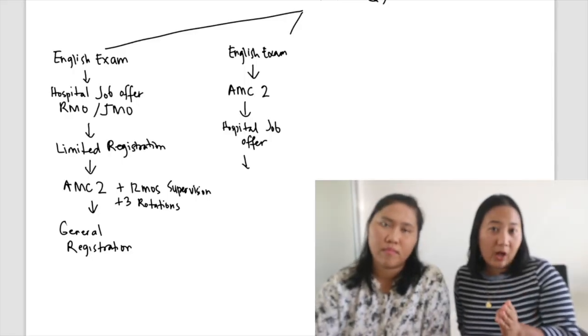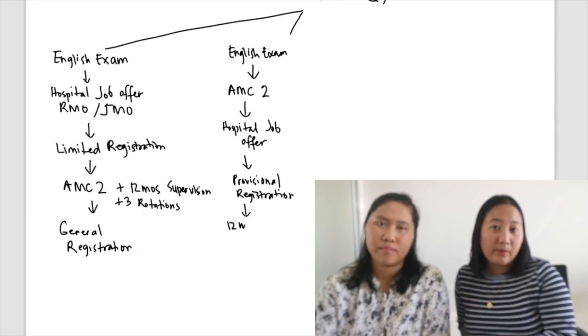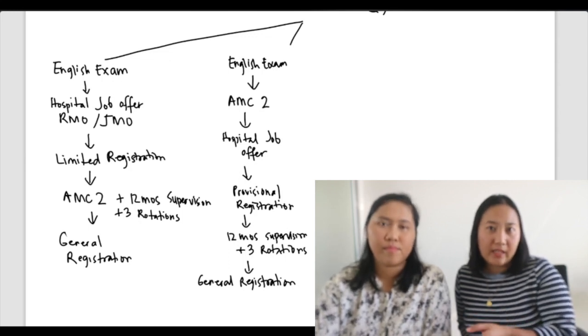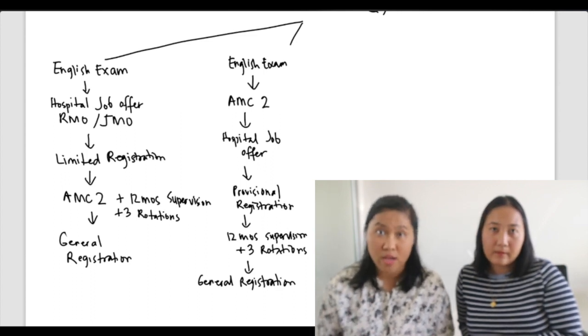So with AMC 1, the English exam, AMC 2, and a hospital job offer, you will be granted provisional APRA registration. Then start working with a hospital on a working visa, finish your 12 months of supervision, and finish the 3 rotations again, the medical, surgical, and emergency rotations, and then you can get your general APRA registration. Some hospitals do offer you these rotations already during that 12-month supervision. Both me and Nick, this was our pathway towards general registration. So I think overall that's the most successful path to choose, to take the AMC 1 and AMC 2 at the get-go, because that makes your chances of getting a job sooner higher. Yes, that's true.